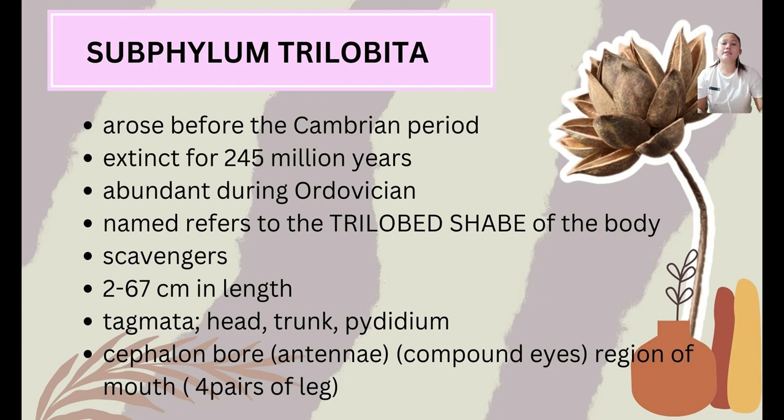Subphylum Trilobita. So, trilobites probably arose before the Cambrian period in which they flourished. They have been extinct for 245 million years, but were abundant during the Cambrian and Ordovician period. So, their name, Trilobita, refers to the trilobed shape of the body in cross section caused by a pair of longitudinal grooves.